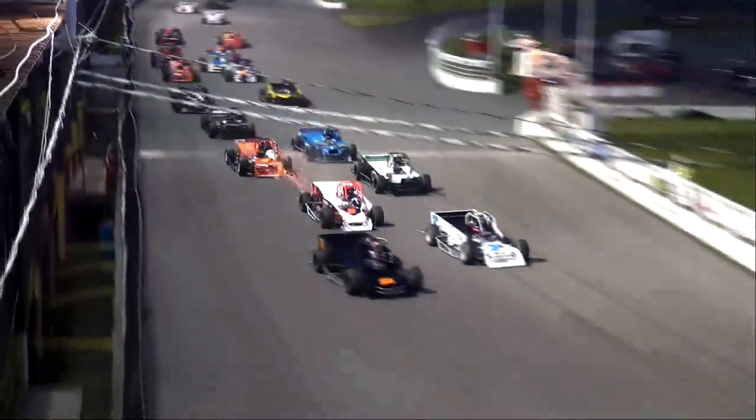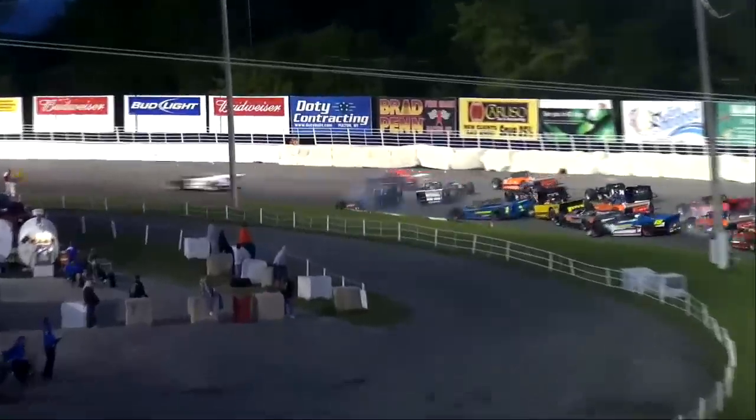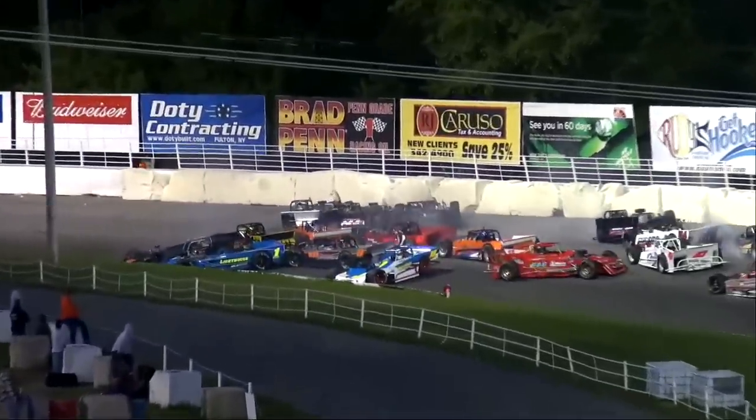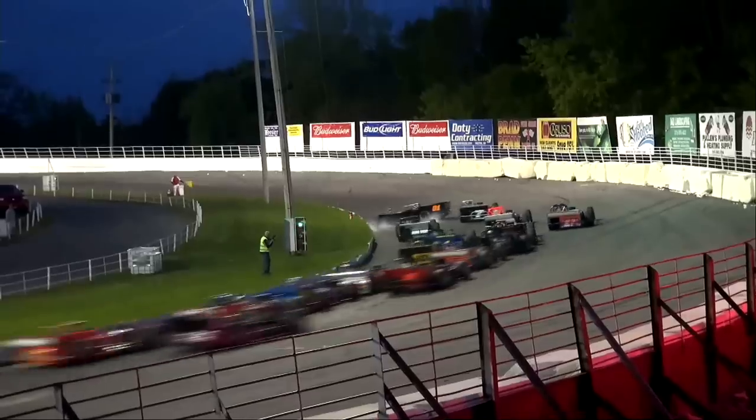The entire track would then become blocked, nowhere for anybody to go, bringing out the red lights as you get another look here at the replay. A couple cars managing to make their way through the pack, but the majority would either get into the inside hub rail or have to stop entirely to avoid contact as we get another slow-mo look at the incident here between corners number 1 and 2.